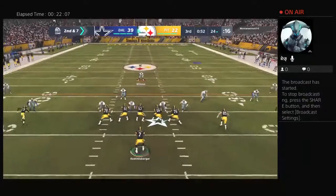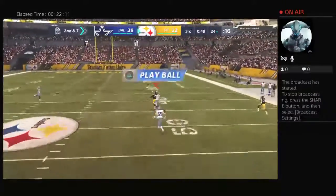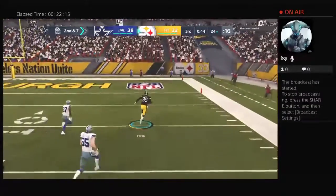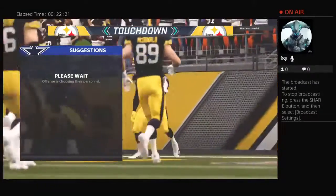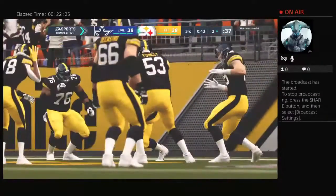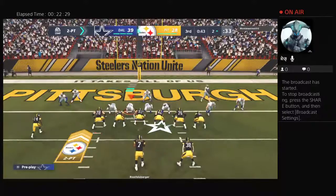Pass rush, pass rush, pass rush. Whether it's the guys up front or maybe you bring additional guys. But he's got a man, complete. And now off to the races down the right side. And he's in. Touchdown, Steelers. Eric Ebron, 76 yards. And the Steelers are able to cut into that deficit.